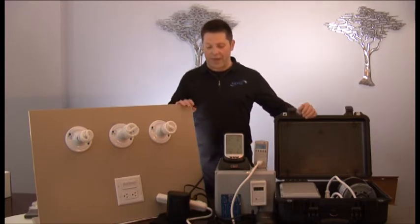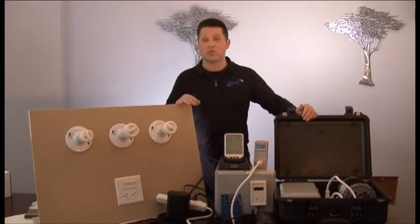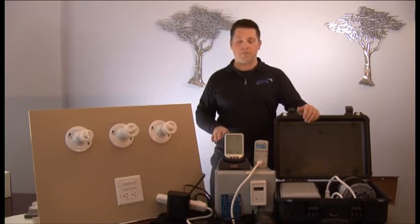A couple of things about that. Number one, some of the most expensive things we have might be our washer and dryer in the home, definitely the dishwasher. It's very hard to get this kind of protection to those items.